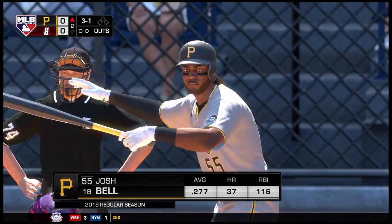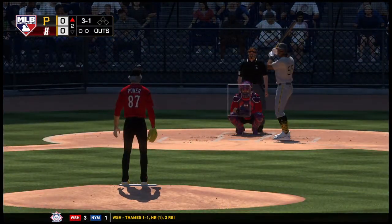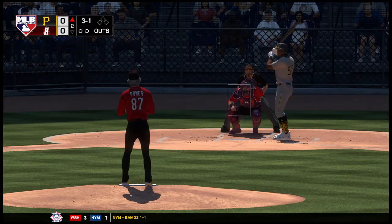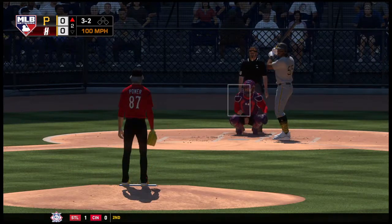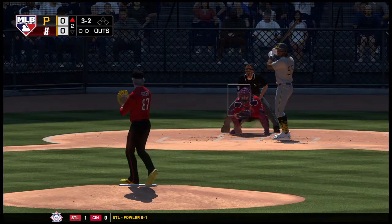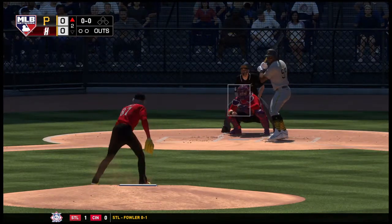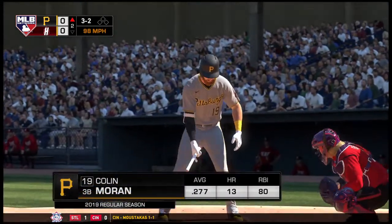Josh Bell the next to hit. He had a homer in the ballgame yesterday afternoon. Fouled off. He was absolutely all over that fastball. Have to find a way to keep that fair. And that misses for ball 4. So it's a leadoff walk here to start the second.